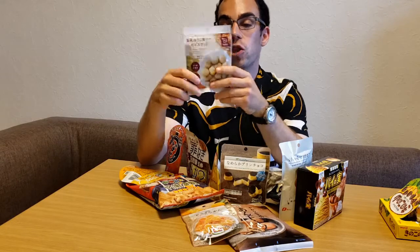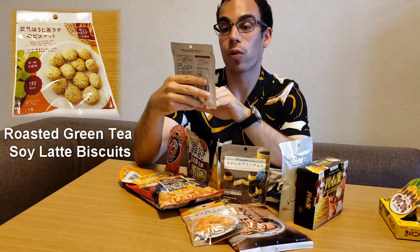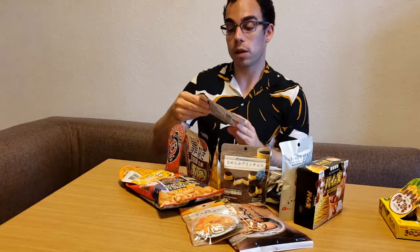These roasted green tea soy latte biscuits. Or in Japanese, Hojicha Latte no Biscuit. And these are mainly found at Lawson. So you can probably find something similar at 7 or Family, but these are specifically Lawson brand.